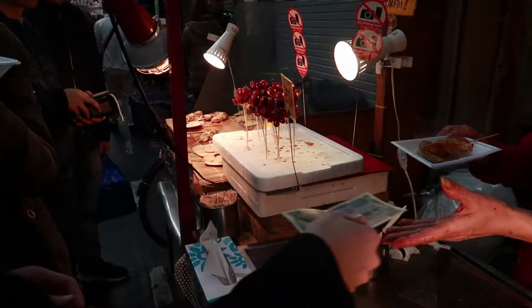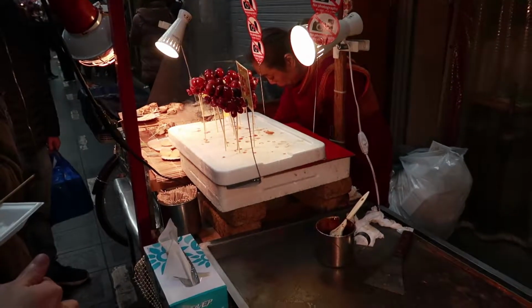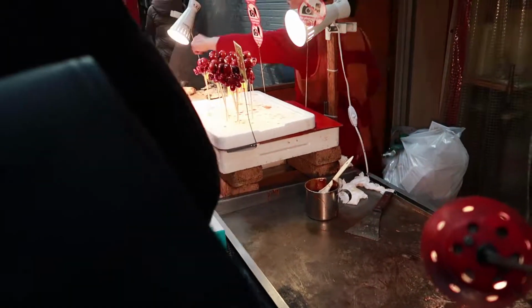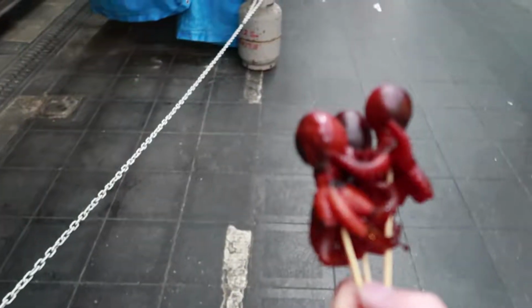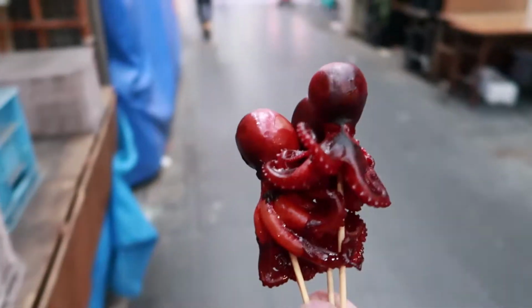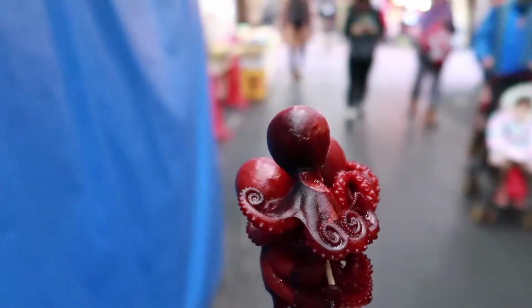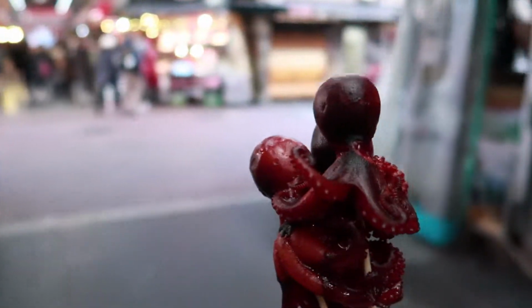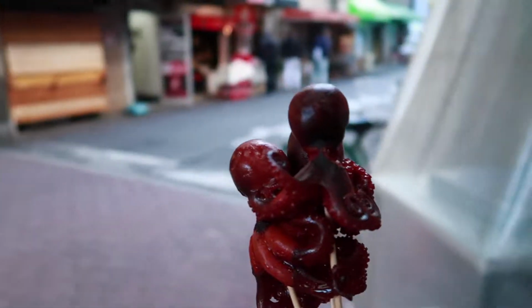Huge. After that, I found these. These are grilled baby octopus. I've seen these on videos and I know it's a popular street food in Japan. I bought 3 so we could all try it. Octopus, baby octopus. I'm walking to find my brother and sister-in-law. They said they were going to be in the store just around the corner to buy coffee or tea.